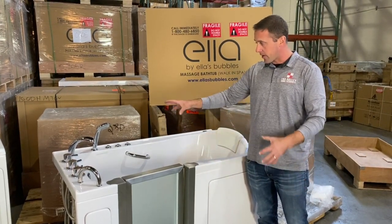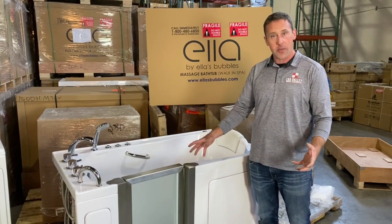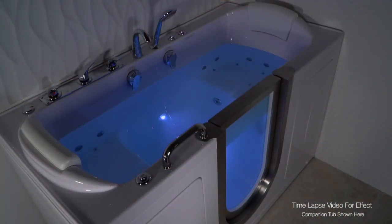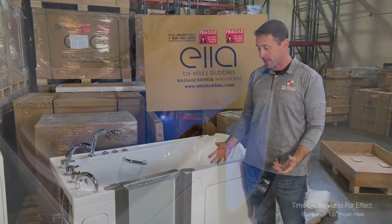All of our bathtubs that come with the air and the water jets are going to have our chromotherapy lights as well, which again, each different color of light is going to affect your mood in a different way to really help to create the overall spa experience when you're in the bathtub.